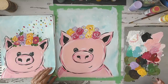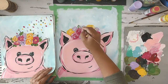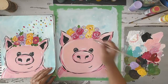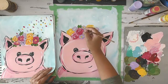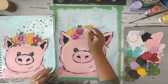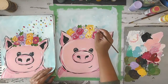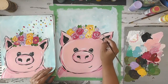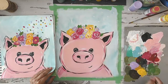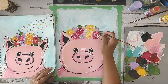So for the leaves, we're just looking for spots where maybe we need some filler, and then just adding one or two in that spot. So I've got two here. Maybe there's just one poking out right there. Maybe one there. We've got this spot here where we've got a couple larger ones. Put one right there.